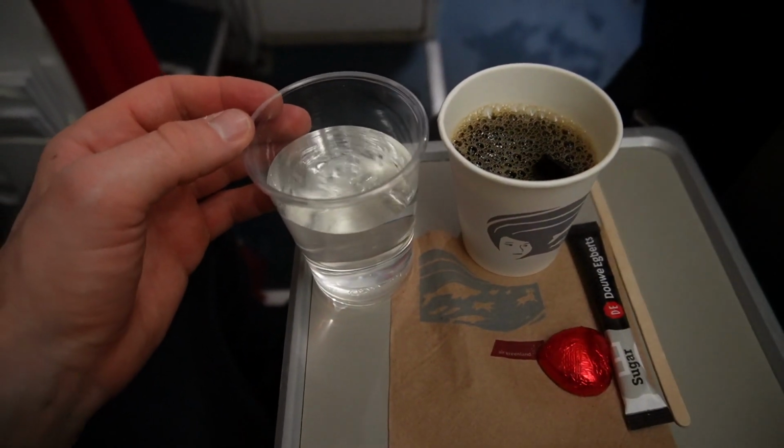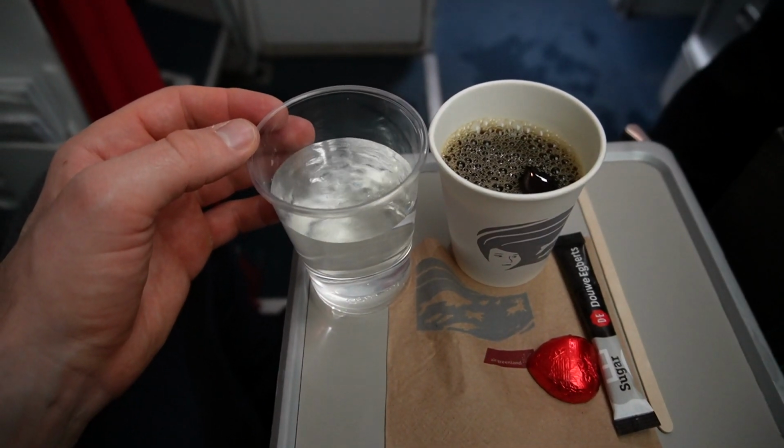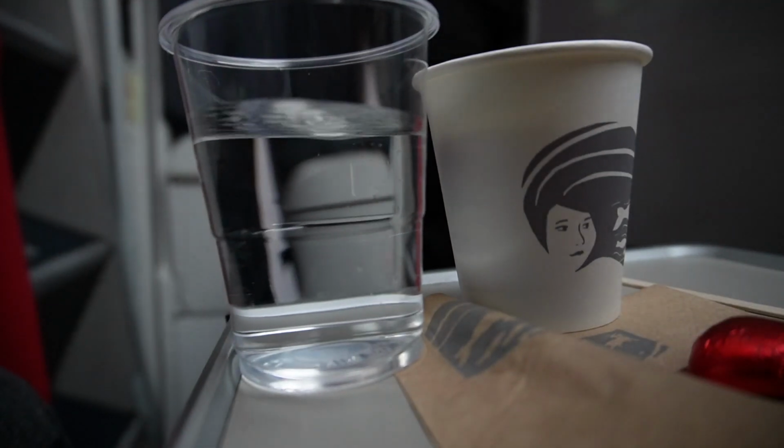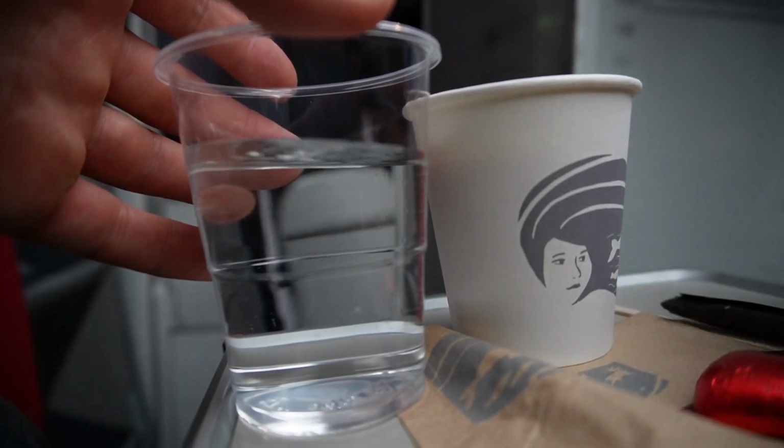And for the service aboard, the flight from Nuuk to Kangerlussuaq is only an hour, so usually you get some water and some extremely strong coffee, which I like to spice up with some sugar.